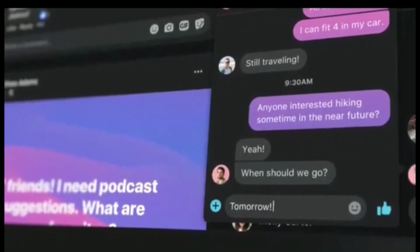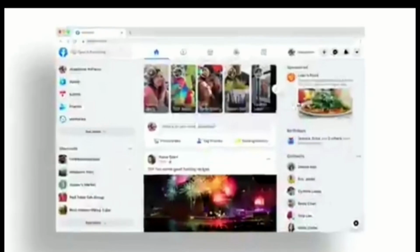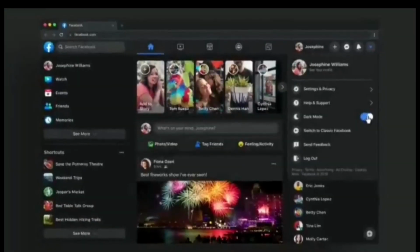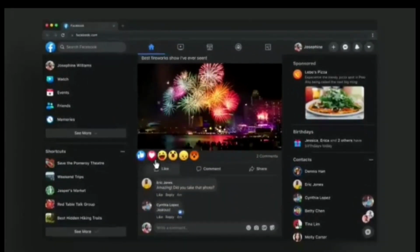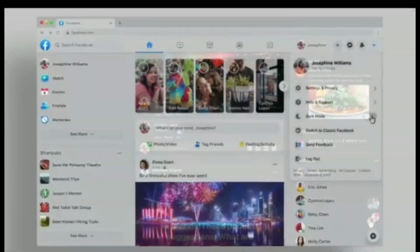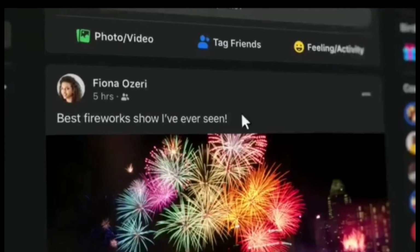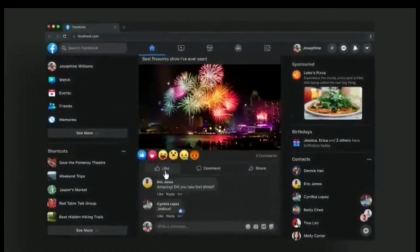To recall, Facebook revealed its plans for a major redesign coming to the desktop in April last year. The social media company in a statement to TechCrunch said, "Starting today, the majority of people on Facebook will have access to the new desktop design." These users will be able to test the new Facebook redesign by clicking on the Switch to New Facebook option, which will be present right below Settings.